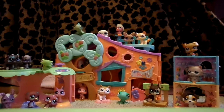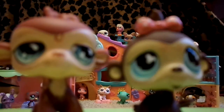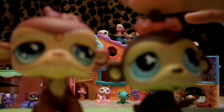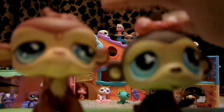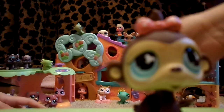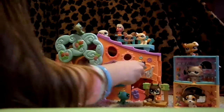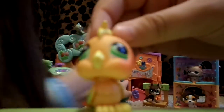Awesome. Okay, next I have two monkeys. This is the boy monkey, and this is the girl monkey, and the girl monkey has a little bow in her hair. And the boy monkey, actually, if you open the Littlest Pet Shop thing, there's a little vine that goes across. And the monkey puts his tail on the vine, and you can zipline him. Let me try to get the pandas in this. Oh, and by the way, here's the other bird that I was talking about earlier.